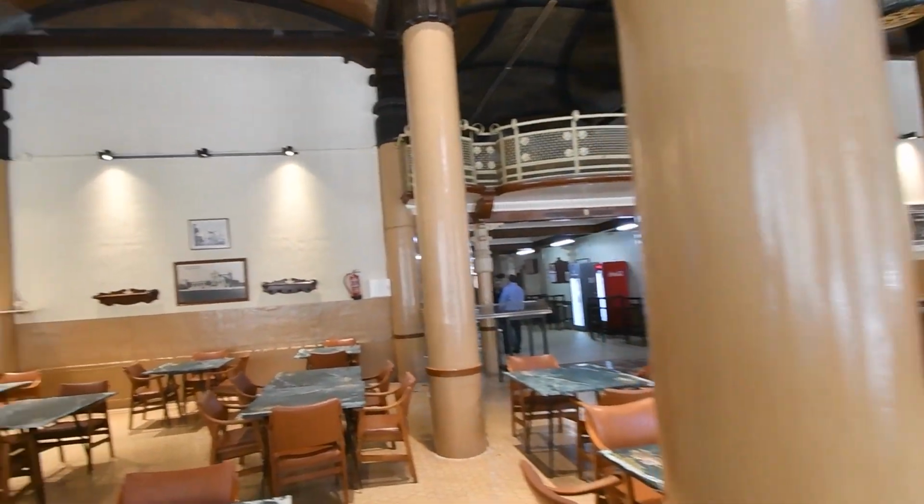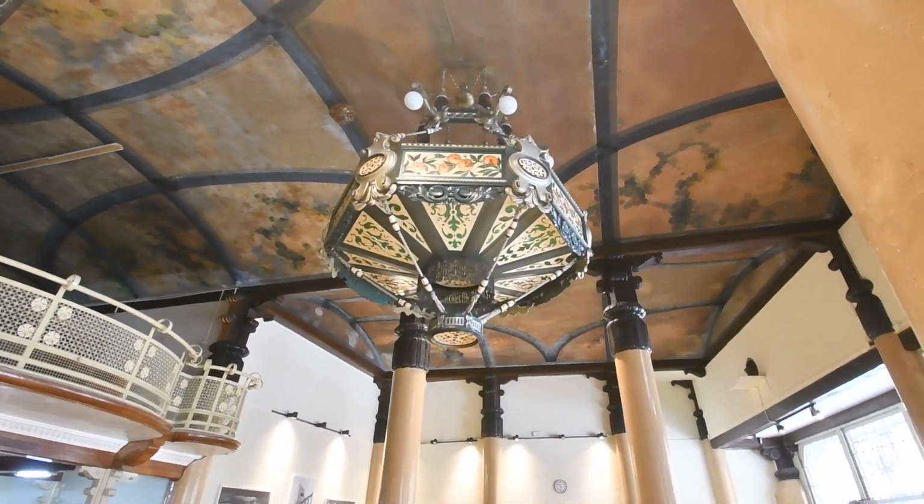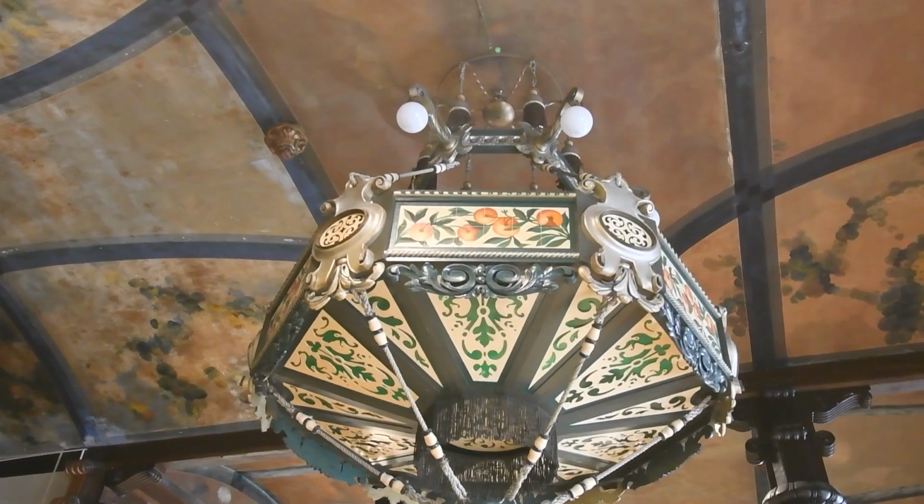The town hall. Another Valencia oranges. Because we're in Valencia.